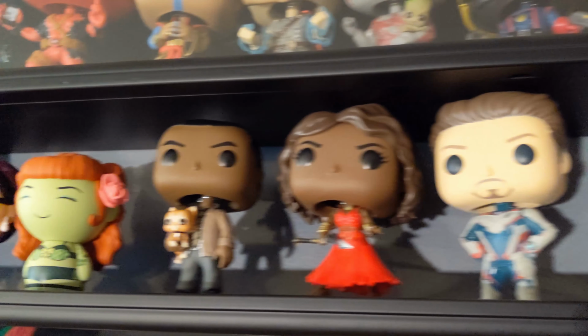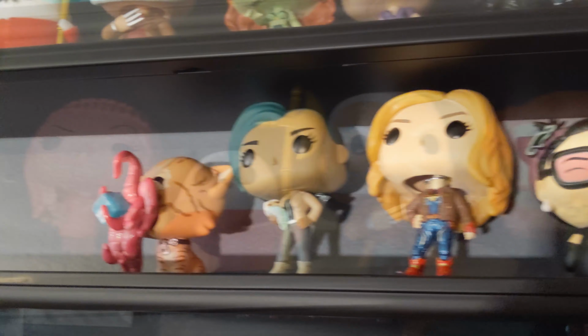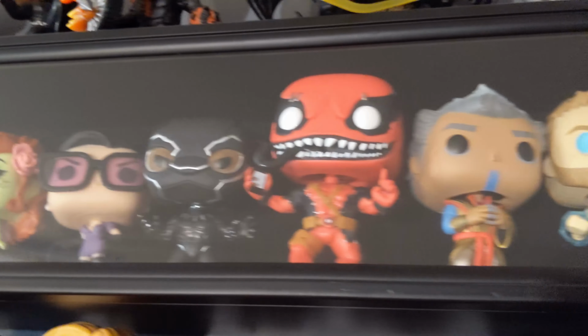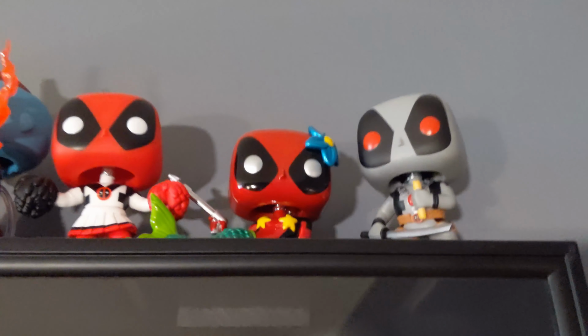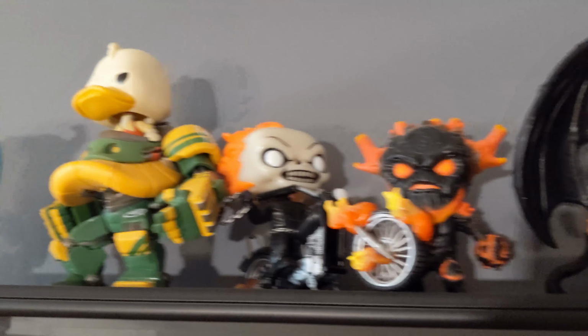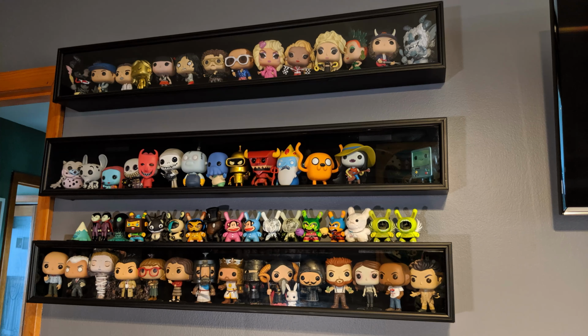And up top in this stack, I have some of my favorite Marvel and comic book items. Even though it's not super popular, Saga is one of my favorite graphic novel series of all time, so I have several of those figures up in here. On top of the cases, I normally keep the really, really big ones that just won't fit either way. On this side, there's more of some of my favorites. Got the Monty Python and the Holy Grail set.